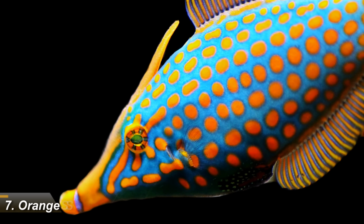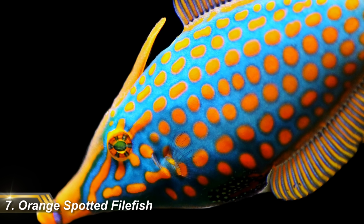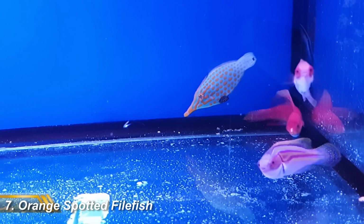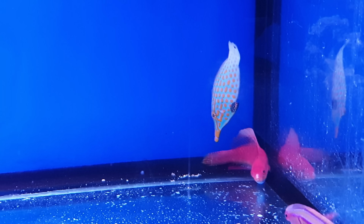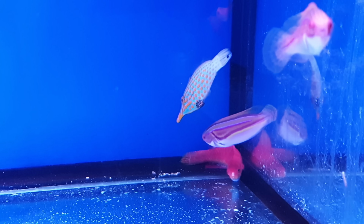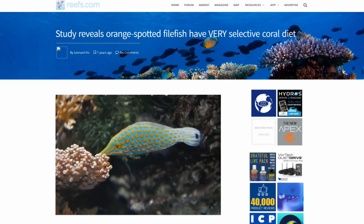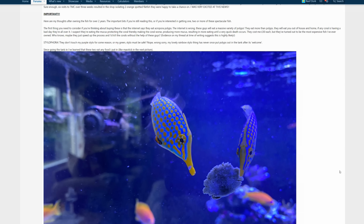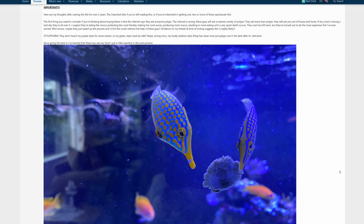First up is the orange-spotted filefish. This is a finicky eater and it's extremely difficult to find a fat, healthy-looking specimen in your local fish shop. They eat corals in the wild, so weaning them onto prepared foods will more often than not prove very difficult indeed. And they'll almost certainly snack on your corals while you're trying to wean them onto the good stuff. There was a study several years ago that suggested they only eat Acropora millepora corals, but it doesn't take much googling to find anecdotal evidence that they will eat pretty much anything they can get their grubby little fins on.